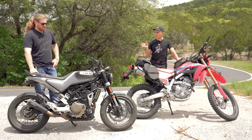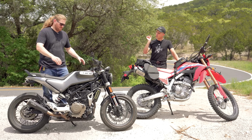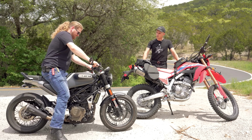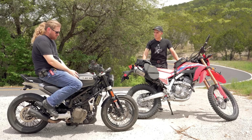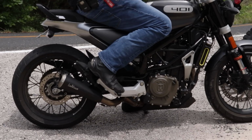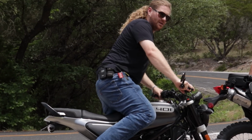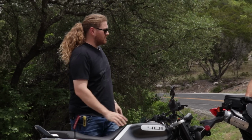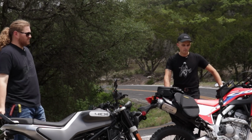Very small. I think you just about fit on it. I think if you're any bigger than the average, you know, Spite, then you may not want it. This is, especially with the tank shape on here, very, very tight. If you are a taller rider, I highly recommend looking at dual sports just because there's so much more room. They're so roomy. They're so much more comfortable.